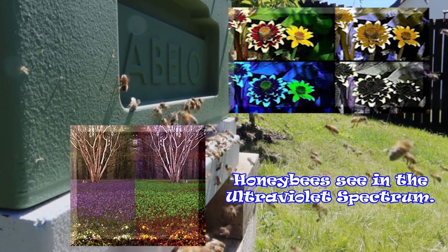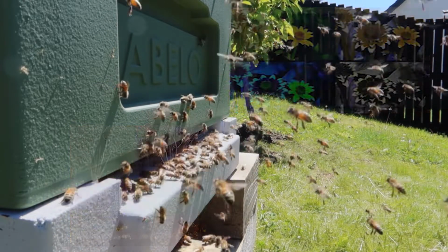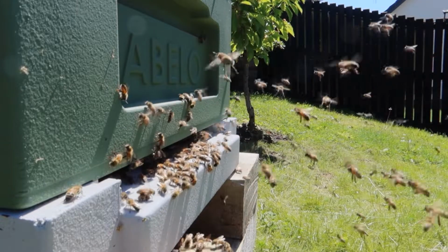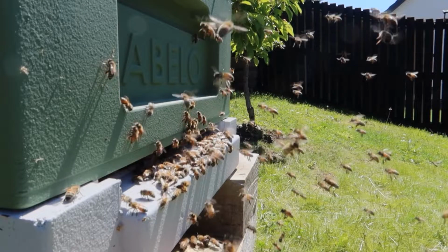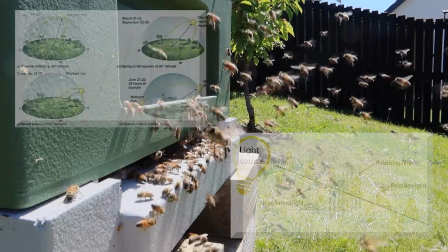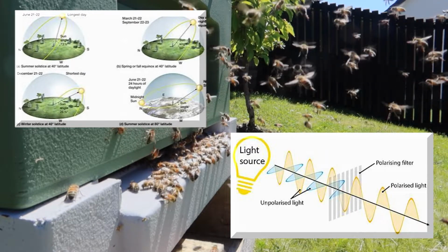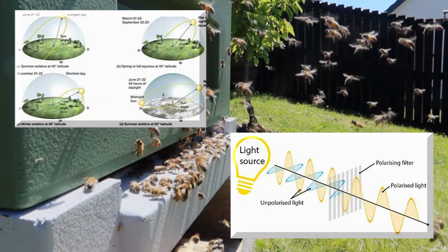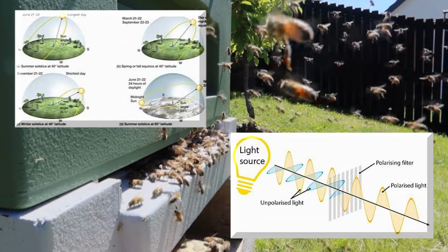So the next thing to look at is honeybees' celestial and solar navigation capabilities. To fully understand the honeybee's skill in navigation, we have to briefly talk about light and its effects. Some more science. The light from the sun radiates in all directions, but as it passes through our atmosphere, it takes on a direction which is called polarity. While it was first described in 1871, it was not until 1950 that the full analysis was presented.